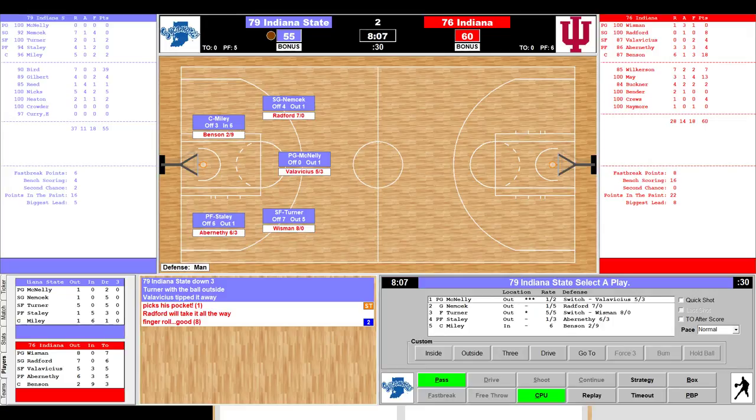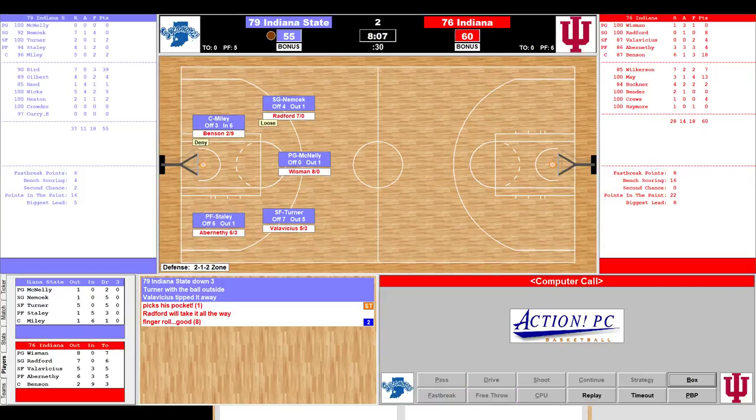60-55, Indiana builds a five-point lead once again. 8:07 to play in the game. Bird going to the scorer's table. Hoosiers in a man defense. McNeely with the ball. Valvikas on him. That could be a mismatch there. And we're going to let McNeely try to drive to the hoop past Valvikas.